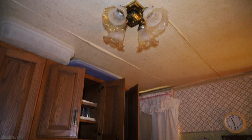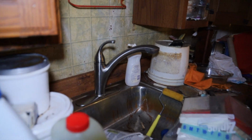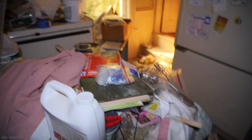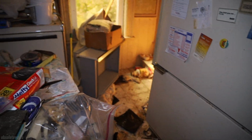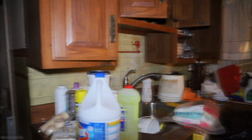A really, really old kitchen. Look at all the nasty stuff in here. Look how old that light is. It has a new sink faucet though. There's a kitchen table under this old mat. I'm not gonna open the fridge this time. Usually I do, but I'm already feeling a little sick today, so we're not gonna do that.